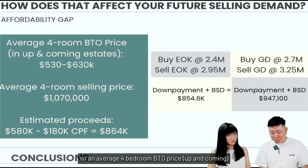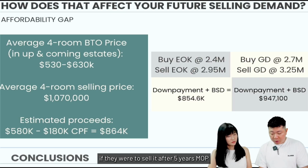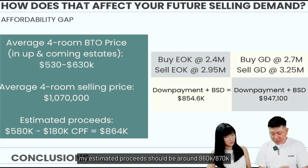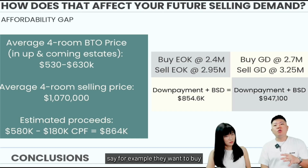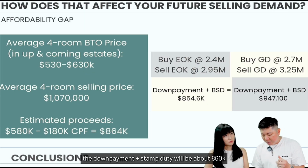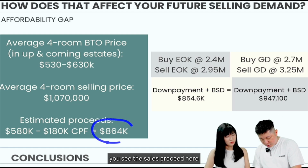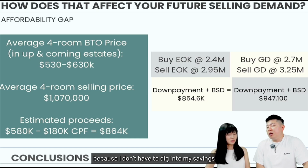So an average 4-room PTO price, this is roughly the quantum that we're looking at. If they decide after 5 years at MOP, this will roughly be the selling price. And if I minus off my outstanding loan, etc., my estimated proceeds should be around 870,000. Say for example, they want to buy my buyer's unit at EOK. Say we buy at 2.4 million, and I want to make about 500,000 at 2.95. The down payment plus stamp duty will be about $860,000. You see, the sales proceeds here, will the buyer be able to afford? Easier to upgrade, it gives them a firm reason. Easier for them to accept because I don't have to dig into my savings.